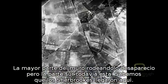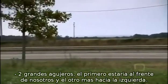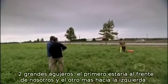Now, your aerial photograph shows that they made holes in some of the walls that were on the Route Nationale, which of course is right here. There's about 2 big holes we can see in this wall. One would be right in front of us, back here. And the other one would be a bit further to the left, on that side.